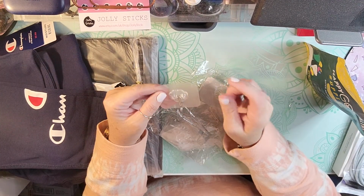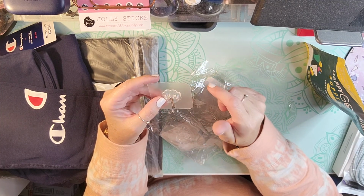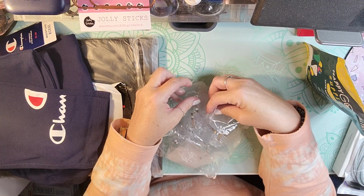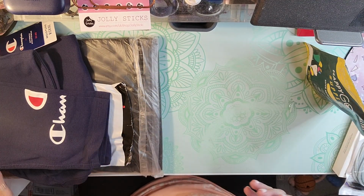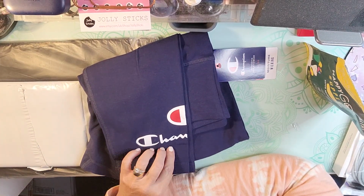It's a command hook, but I use it in my car because I have a push button start, and I'm always afraid I'm going to forget the keys, because I don't always have a pocket where I can put my keys in there. So there's 20 of these. They were like $4.